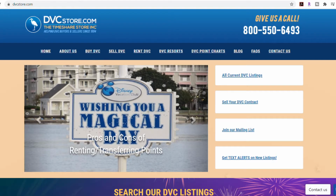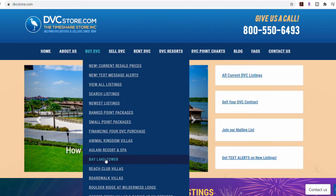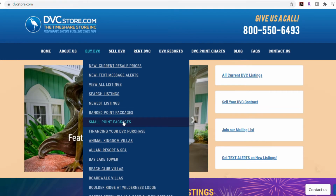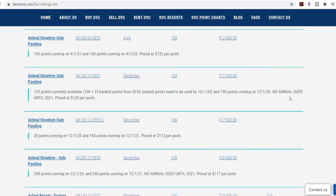The next resale site we'll consider is DVCstore.com. On this site, you can look at all of the DVC listings, or you can pick a specific home resort to look at those listings alone. They also have web pages for banked point packages and small point packages, which is nice. Let's go to view all listings. You'll note here that you can't really sort by anything. You can use Control F, the find function on your computer, or you can just scroll.